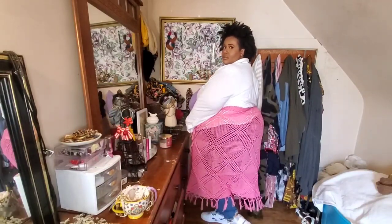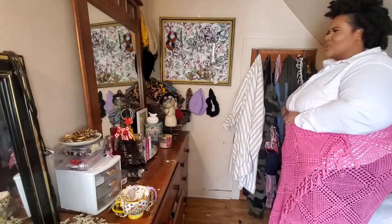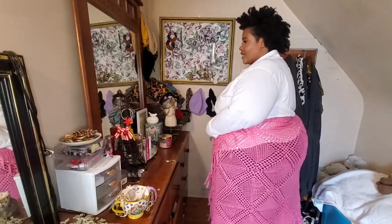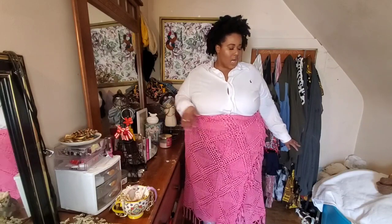So I opted for my white and blue high top classic Reeboks. And I like this. I feel like with this on top, it's much more like, where's she going? This don't make no sense. But for me, it makes perfect sense. Perfect sense. Now, I wish I had more of a different type of top. All I got is like tees.